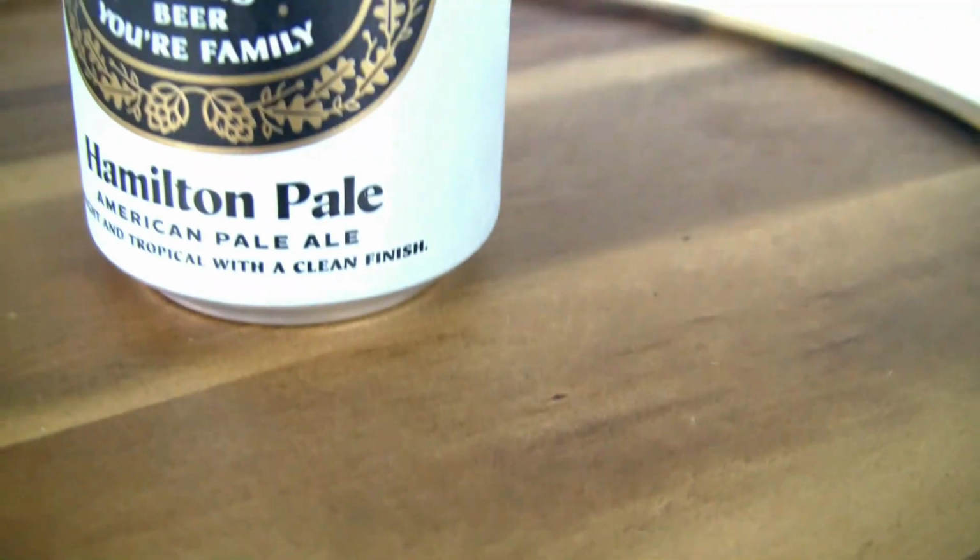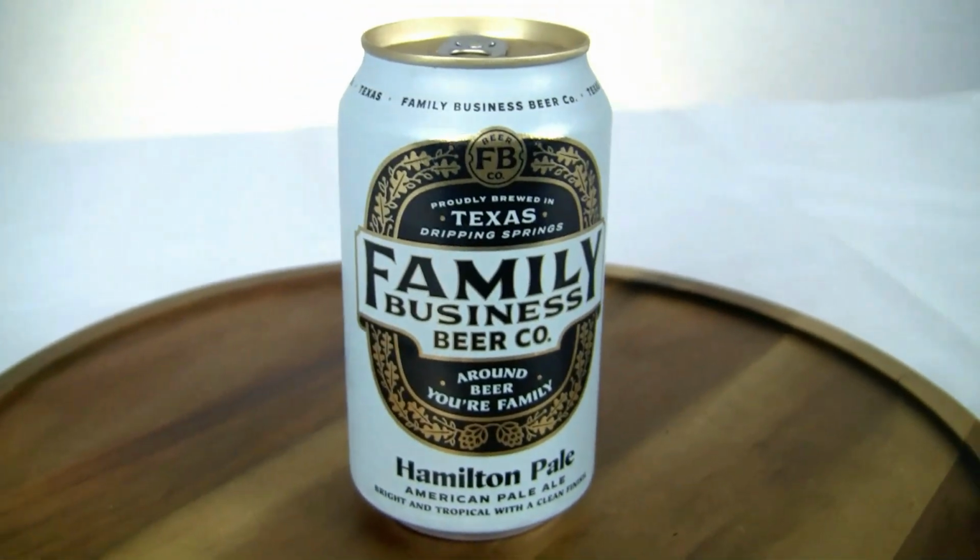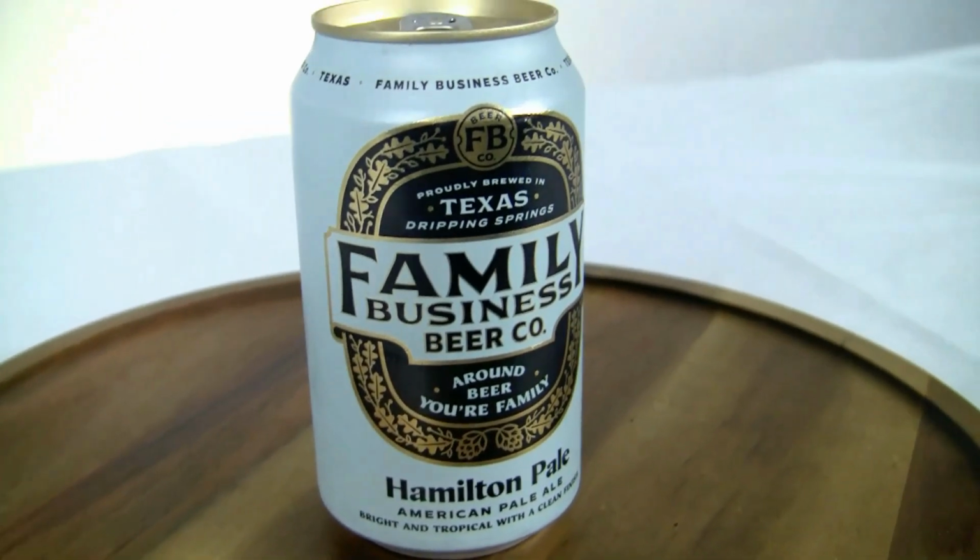Next up, guys, we got the Family Business Hamilton American Pale Ale. This particular can does not have the same concept as the other two. This one, the design is all over. It doesn't look like they just pasted a giant sticker on it, which is fine because you can't really beat the overall thing.